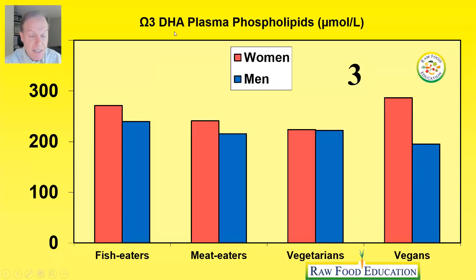But when we look at the DHA levels in their bodies, all the groups were about the same. The vegan men were a little lower. The vegan women were actually a little bit higher. So isn't that interesting to see? Now, I love that this study segmented the different groups to look at them specifically.